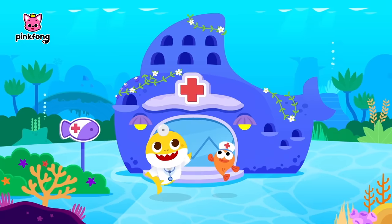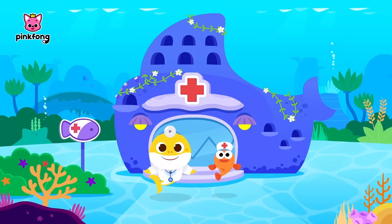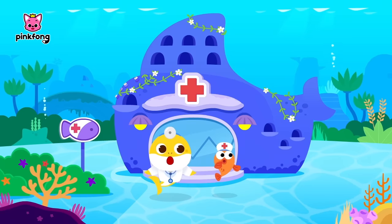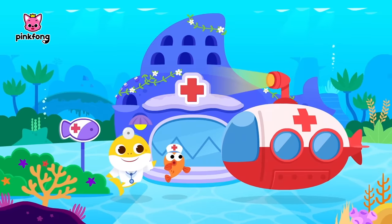Sick, we'll make you strong again. This is the Baby Shark Hospital. Let's work together today to help some sick friends feel better. Oh? I wonder who came to the hospital today.